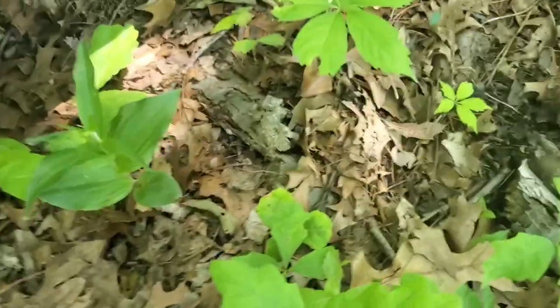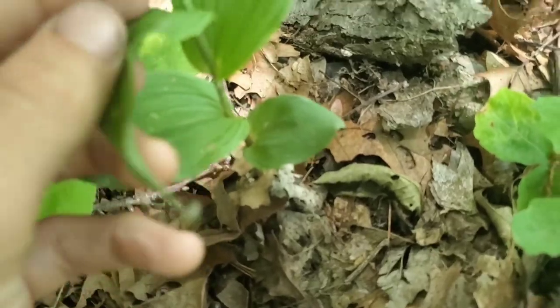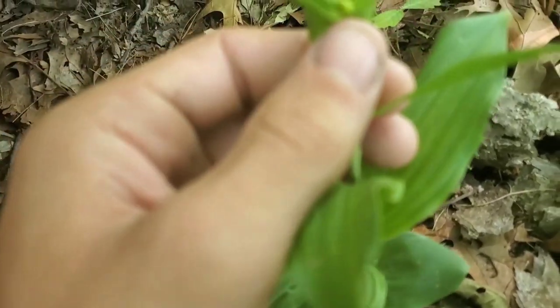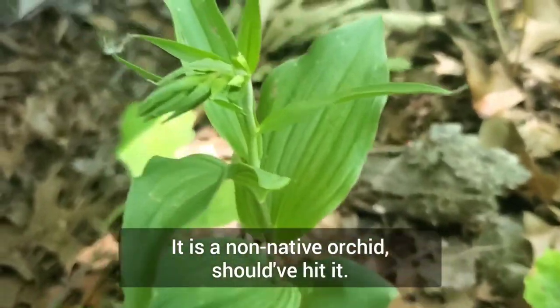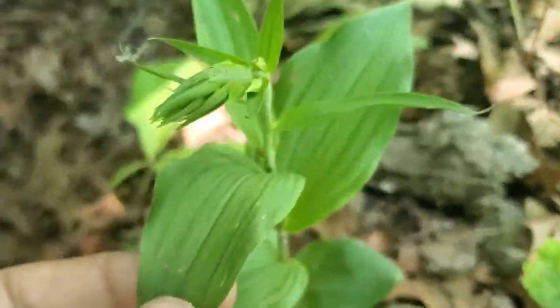So like I said, I had to stop by this nice little spot right by the side of the road, but I'm really glad I parked where I did, because I think that this right here is some sort of orchid. Not 100% sure, but it's giving me some pretty orchidaceous signals. We got some nice bracts subtending the little flower buds. We got that nice parallel venation.